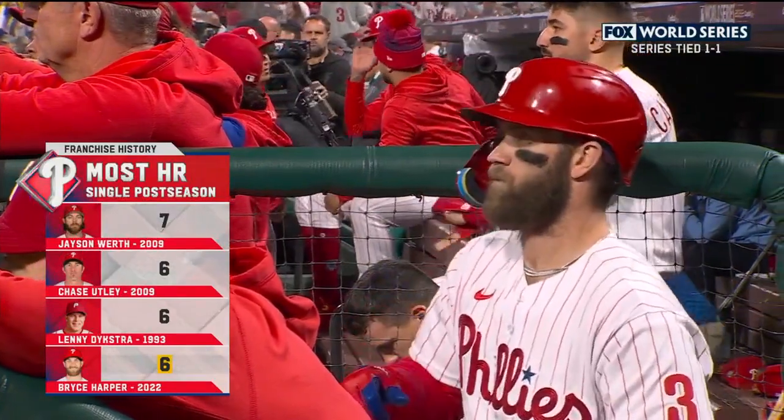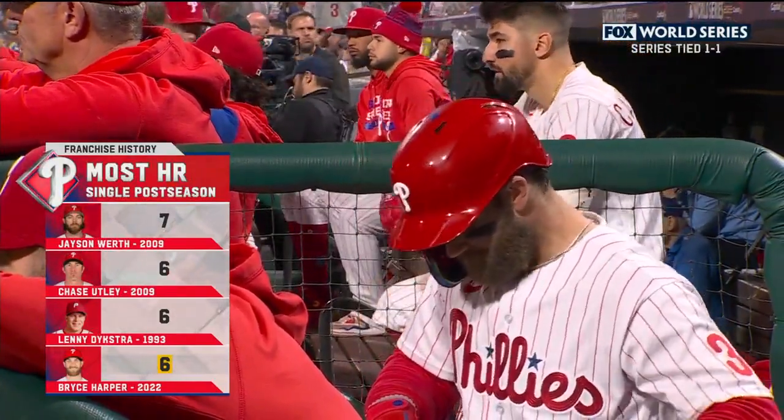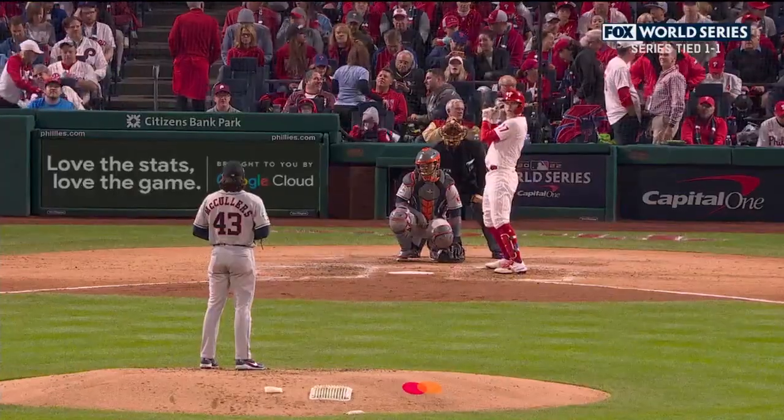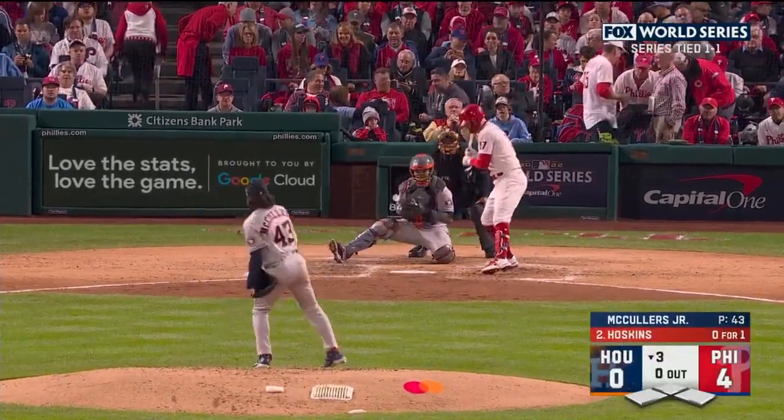He's been unbelievable, and what timing. You know, when you break your thumb or you have a setback, you never can envision what the end of the season is going to be like. Well, so far so good. Hoskins leads off and takes a strike.